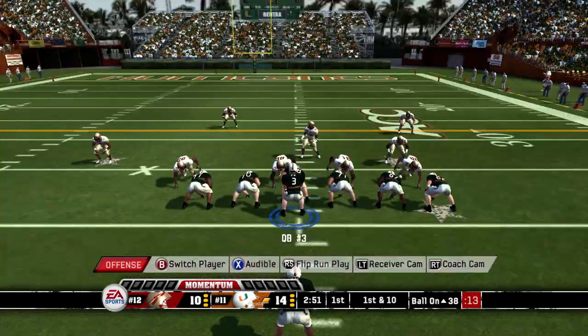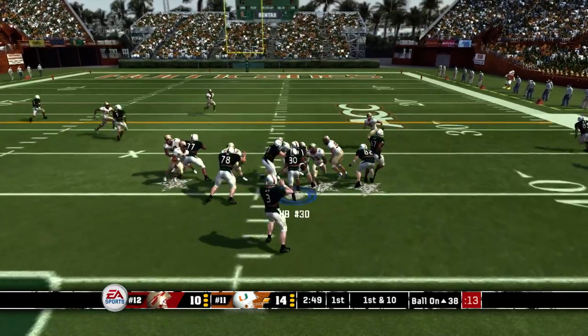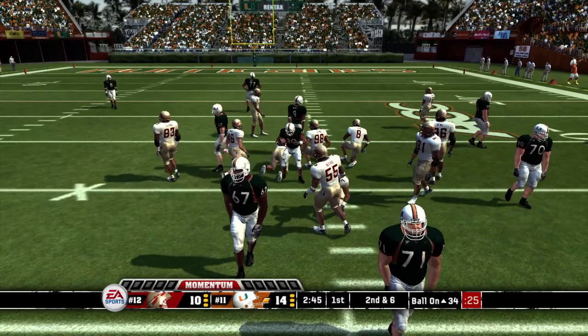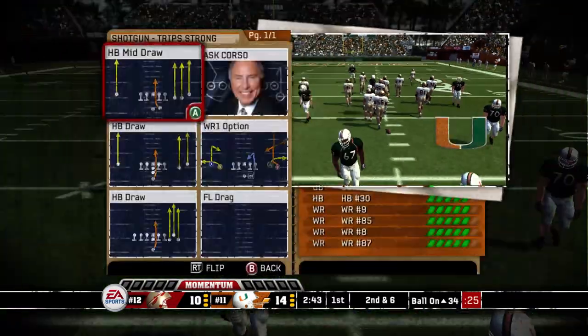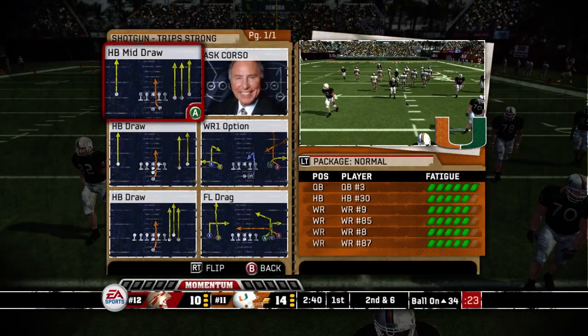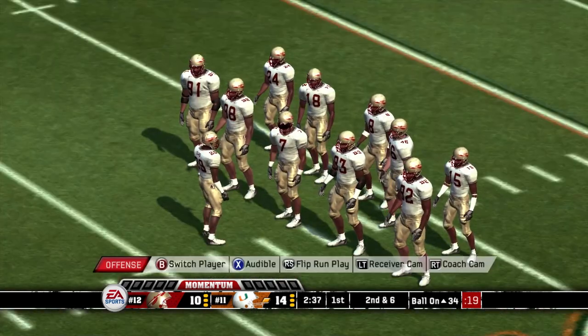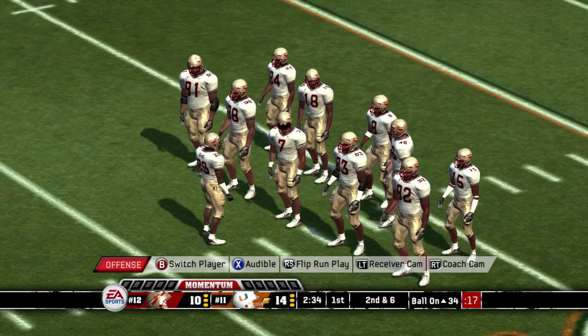Number 3 with 3 wide receivers. Here's a little draw play. Broke away from one. He's tackled at the 34-yard line. A pickup of 4 on the play. I'd get the defense thinking pass, and then I'd give it to my halfback. Second and 6. Ball on the 34-yard line.